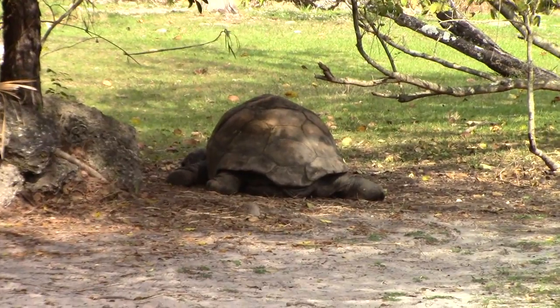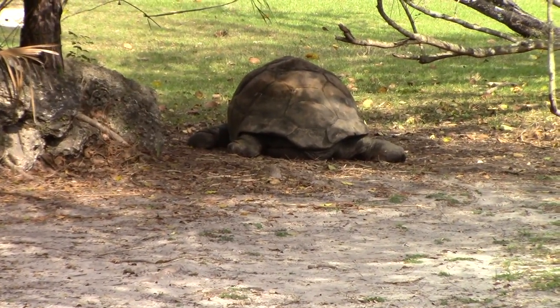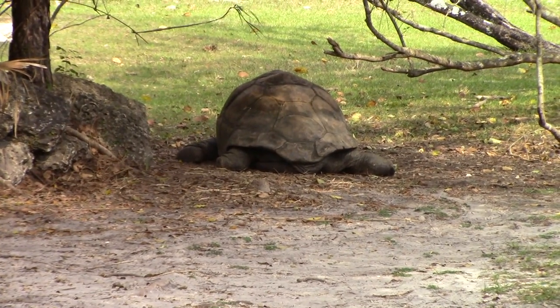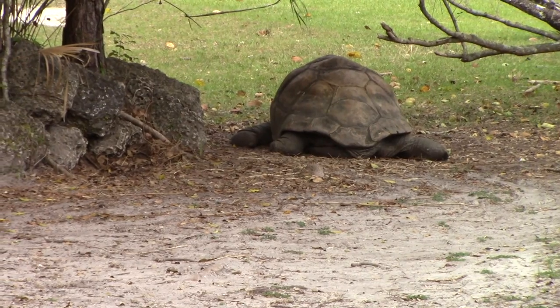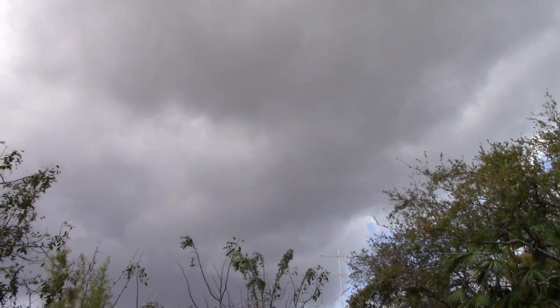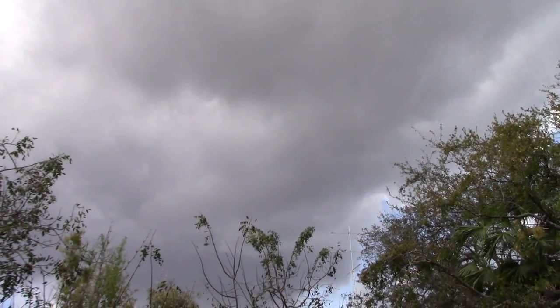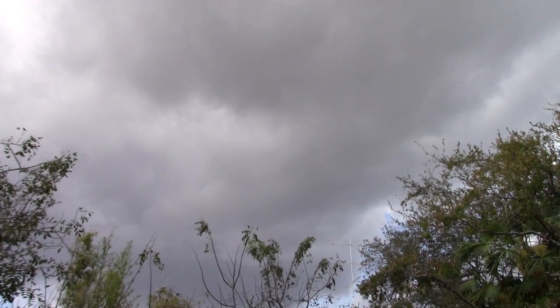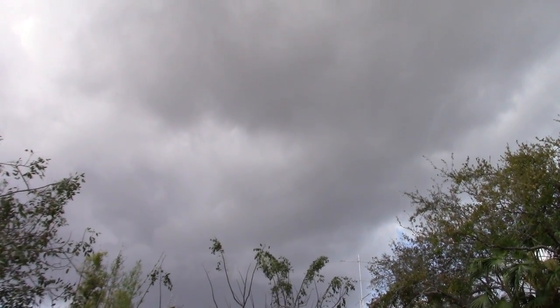Alright, we got a Galapagos tortoise. There's a Galapagos tortoise. Now, I've seen these guys a whole lot bigger. Well, it's still a good size tortoise. Alright, we got some ominous looking clouds rolling in. Luckily, I'm back towards the front of the park. Gonna go check out the gift shop and show you what they have inside before it's almost time to leave.